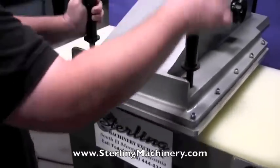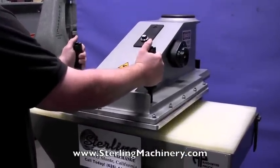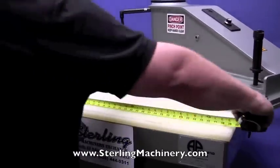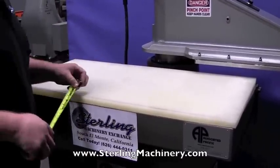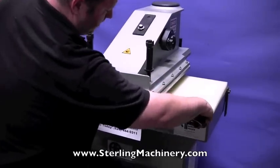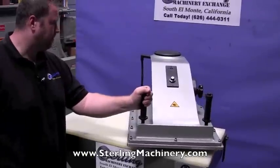Right here we can adjust your stroke, your timer, the stroke. This machine is a nice size bed. It looks like a 20 by 40 bed, and the top platen size is a good size too. This is a 20 by 24 all the way back.